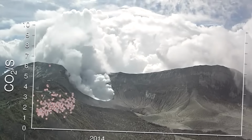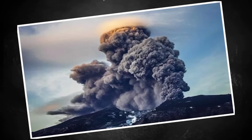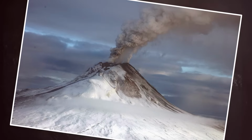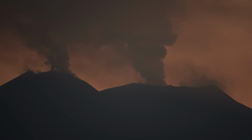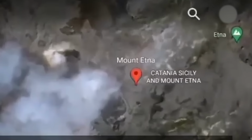Measuring gas emissions is also vital. The rise of magma releases gases that, if detected in increasing amounts, can indicate an approaching eruption. By continuously measuring these gases around the volcano, scientists can more accurately predict when and how Mount Etna will erupt next.